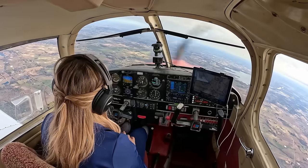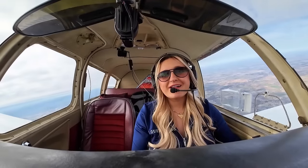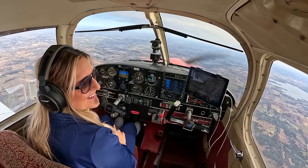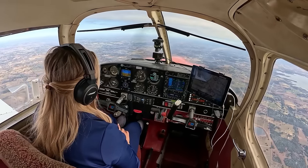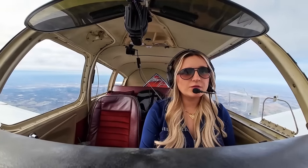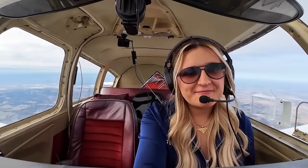Nav mode, we're gonna turn a little bit to the left. There was not a single cloud in the sky like 2 hours ago. Houston approach, November 428, Juliet Alpha. This weather wasn't even actually supposed to be moving in until Monday. But once again, we got our flight in, we stayed safe, so I'm happy.